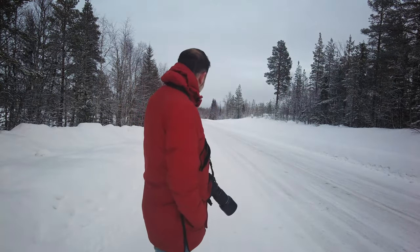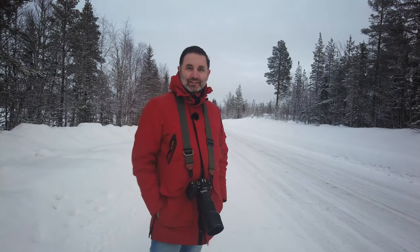So that's what we're doing here over the past 3 days. We're just trying to adapt to the conditions, driving over roads that are open, and looking for those shots that are possible. So yeah, that was tip number three.